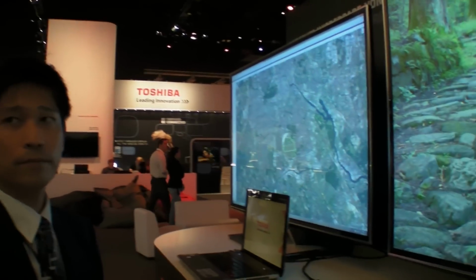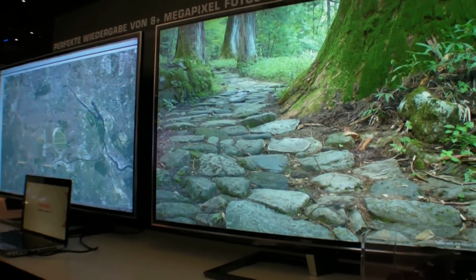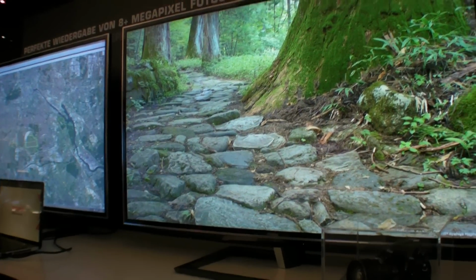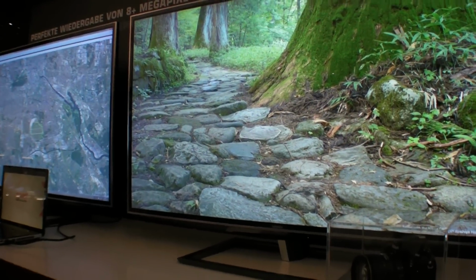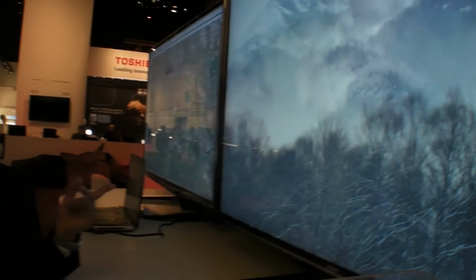Next year. So if I go to a very cheap store and I look for a 55 inch 1080p, maybe it's possible to get for, I don't know, $1,000, maybe. What is the price going to be? When is it going to be cheap, like everybody can buy it?